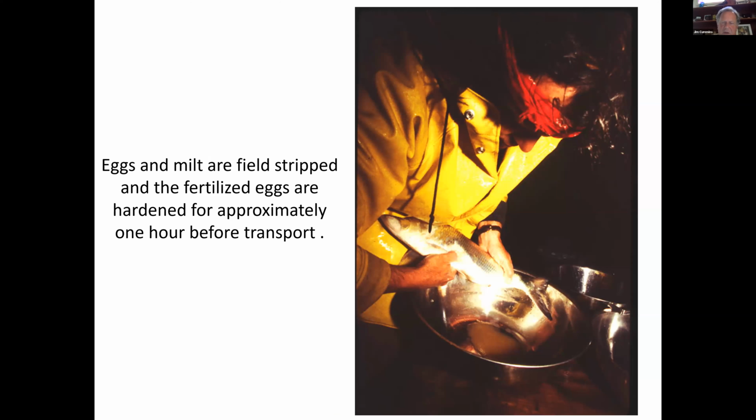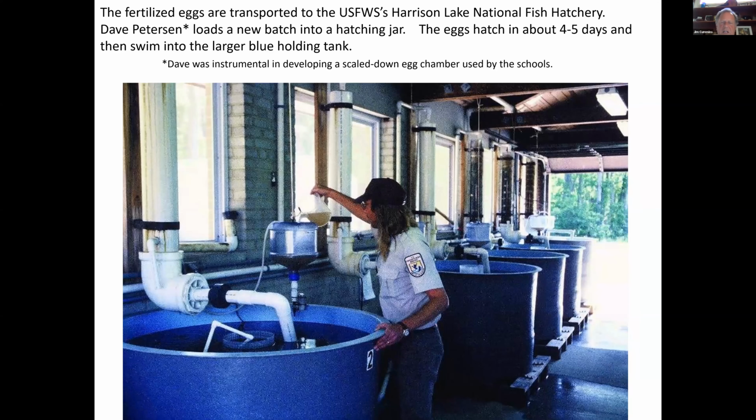They take them to the hatchery, which I think you're seeing now, which shows Dave Peterson loading freshly delivered eggs into the little container at the top of those tanks, where the eggs float for about a week until they hatch. And then they swim out of those little tanks and go into the large tanks. I'm showing you this because when we talk about the educational program, we worked with Dave. Dave was the main guy, but he helped to design a miniature version of this. He's putting a couple hundred thousand eggs into each one of those tanks, and the classrooms we'll talk about can't handle that size.